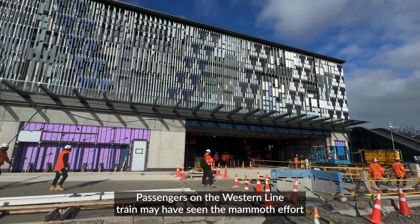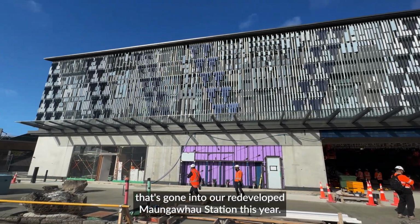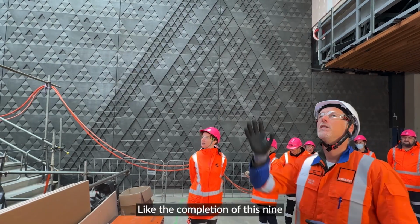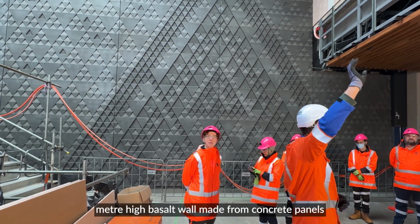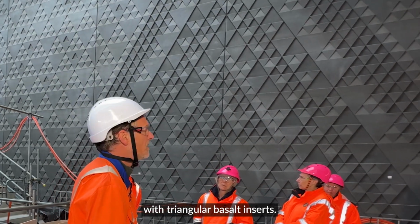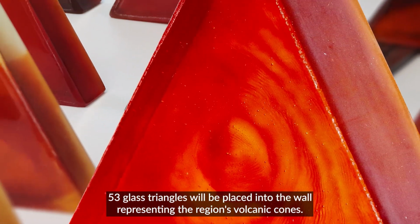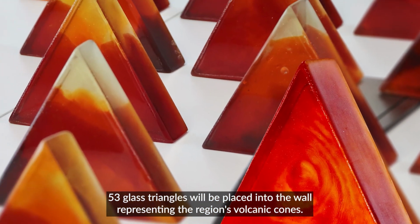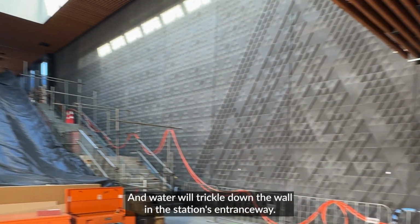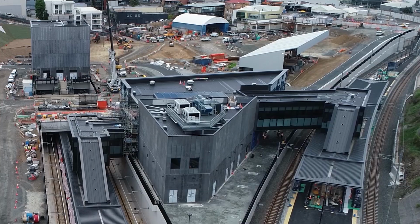Passengers on the Western Line train may have seen the mammoth effort that's gone into our redeveloped Maungawhau station this year. Like the completion of this 9-metre high basalt wall made from concrete panels with triangular basalt inserts. 53 glass triangles will be placed into the wall representing the region's volcanic cones, and water will trickle down the wall in the station's entranceway.